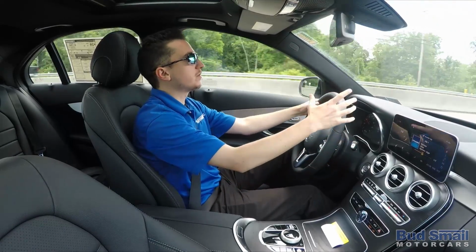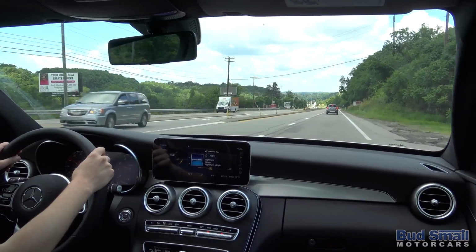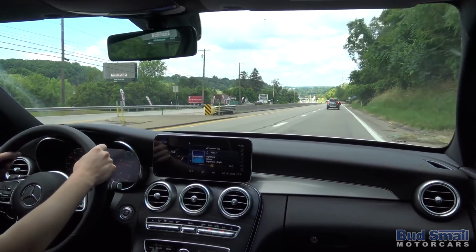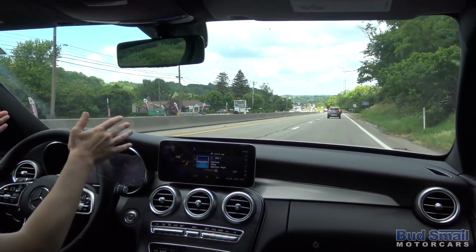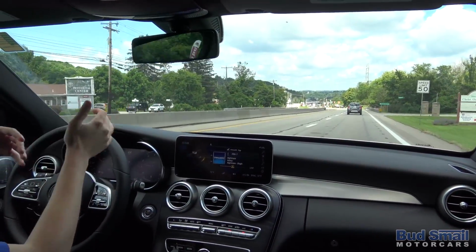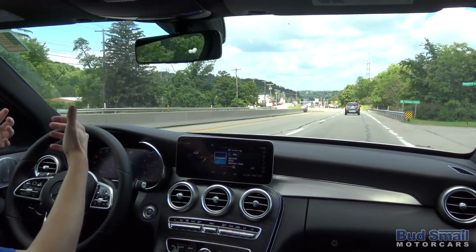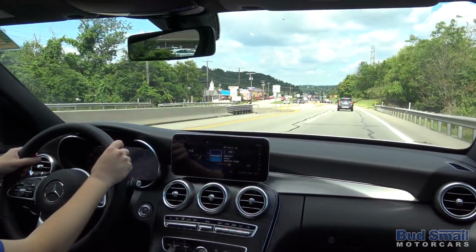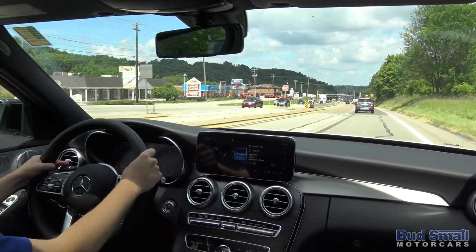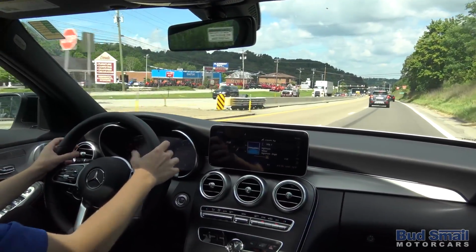which is essentially a series of sensors as well as stereo cameras which are monitoring using short-range, mid-range, and long-range radar to see objects in front of you and then act accordingly. So in the event that it senses you're approaching something a little bit too fast, it can react with alerting you.